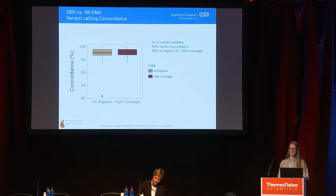We also had 33 paired samples. So we had samples from 33 patients where we had a dry blood spot sample and a venous blood sample, and we could compare variant calling concordance. In our 33 paired samples, overall there was 96% mean concordance. However, if you only look at regions with more than 30 times coverage, then this concordance increases to 98%.